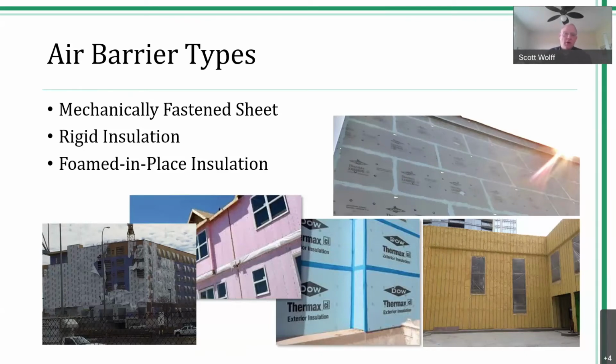If this is all four control layers, air, water, vapor, and thermal, and the 4x8 sheet of this becomes compromised and cracks, we've now compromised all four control layers. Hence the reason why many of us have been specifying an elastomeric air barrier behind this insulation. So if this became compromised, we still have a plane of air tightness behind it.